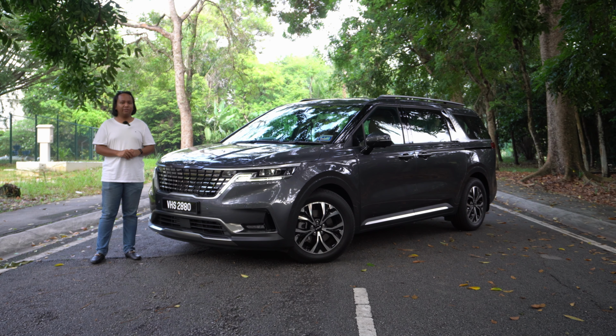Now, I've had this car for about 6 days, during which time I have done a little over 1,200 kilometers. And during that time, I took in a couple of long distance trips, as well as a few sort of in-town errand running type things.